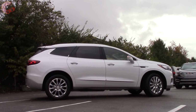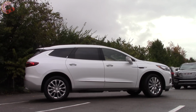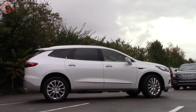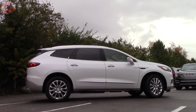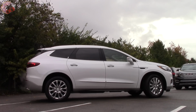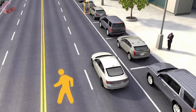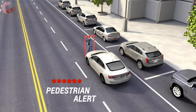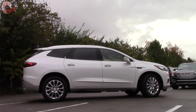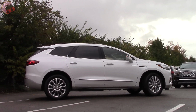Since this is all new, it hasn't undergone any safety testing yet. However, we can talk about the active safety tech on board. On Premium and Avenir, you get lane keep assist and auto high beams, but only forward collision alert. To get emergency braking and adaptive cruise control, you have to add an optional technology package to the Avenir. Most rivals offer those features either standard or available on a wider selection of trims.